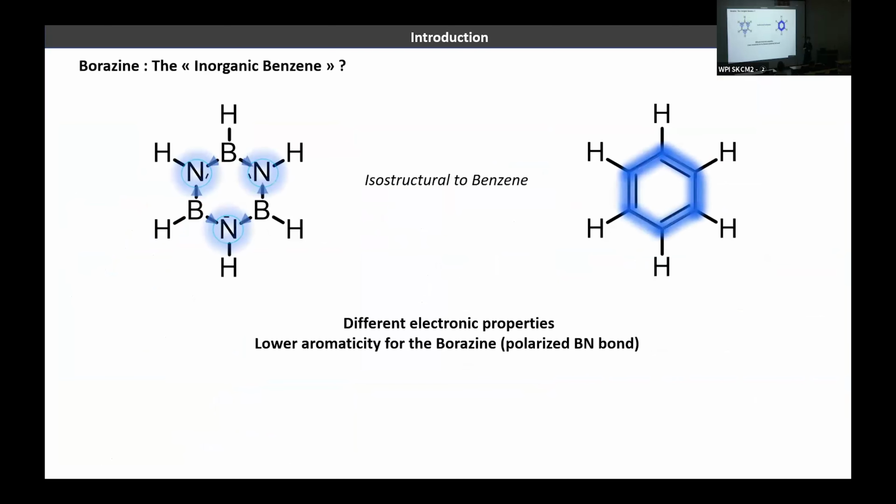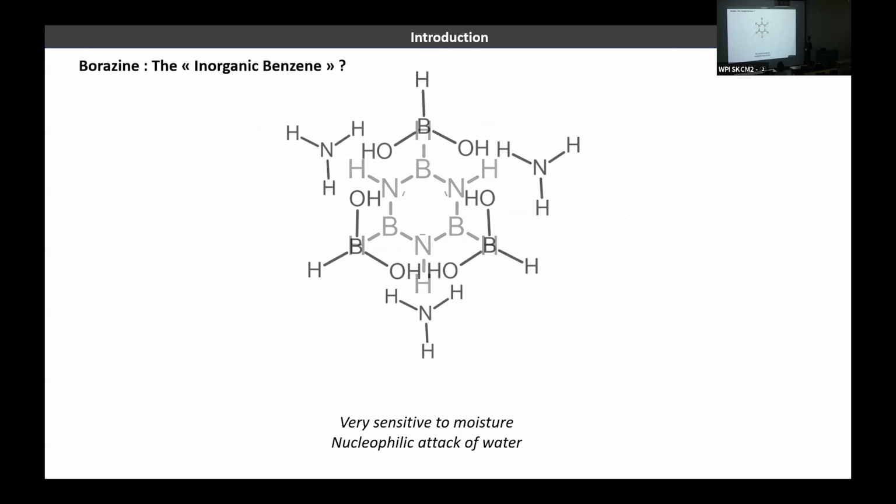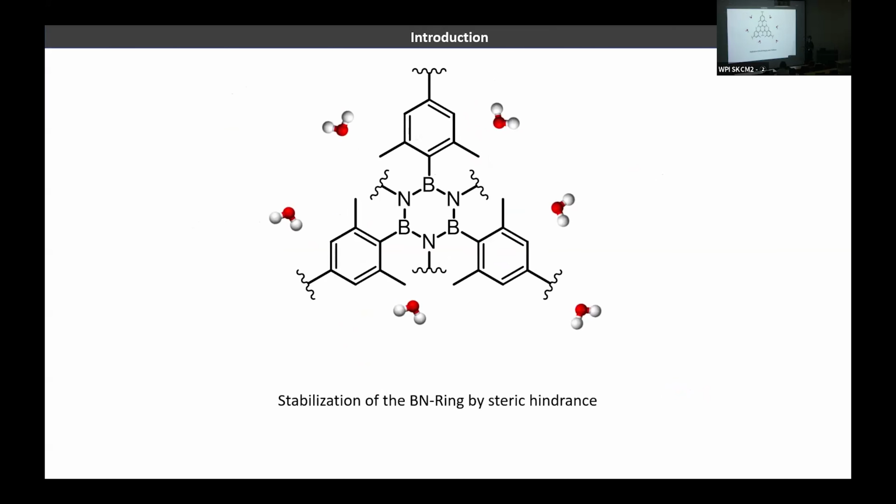But despite such similarities, it's well known that Borazine is less aromatic than benzene, with a charge density which is mainly located on the nitrogen atom, and this is due to the polarization of the BN bond. Due to that, the Borazine is very sensitive to moisture, and water attacks the Borazine to give boronic acid and ammonia, and that's why it's very important to work under inert conditions. So one way to prevent this nucleophilic attack is to put steric hindrance around the BN core.